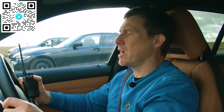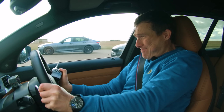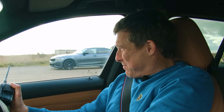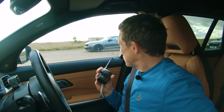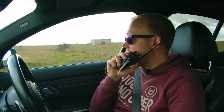Here comes the line. Whoa! Blimey, this was all over the place. I smashed the brake pedal as hard as I could and, well. Yeah, I think my face came off. This car stopped amazingly well. I'm sure we've got the same brakes. We've all got the M Sport brakes, haven't we? My front right wheel was trying its best. There was a lot of ABS going on in the front.